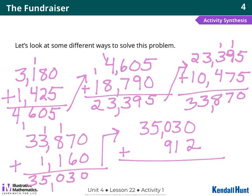0 plus 2. 3 plus 1. 0 plus 9. 9. Okay, 5 plus nothing. 3 plus nothing. 3. Raise your hand if you got 35,942. My goodness, good job. Pat yourself on the back. That was a lot of numbers to add correctly.